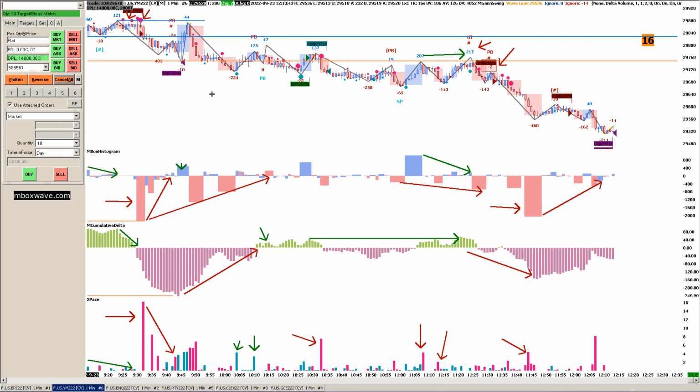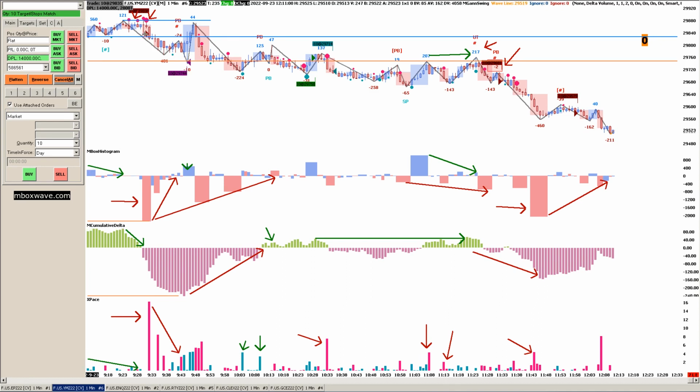So in the beginning, I went short here and hit my profit here, right? So even if I wouldn't have been filled there, I had my stop up here. Price would have come down. So I would have made that anyway. So it wasn't just a fluke.